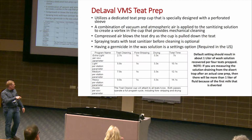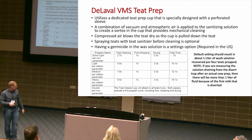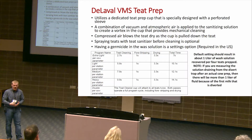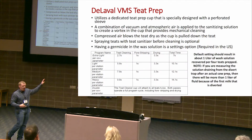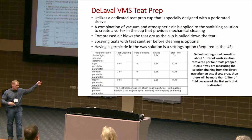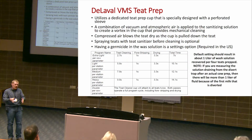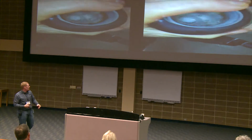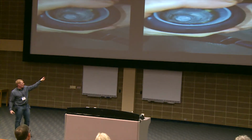There is a setting in there as well, and I'm not sure how much I would recommend this or not, but they tell me they can actually go around a second time to prep the cow, and the DeLaval people are telling me that's in there for an alley laying cow. So if you have a real dirty cow, you can program it for an individual ID, and it'll prep that cow twice. So this is just some video of what goes on in the cup.